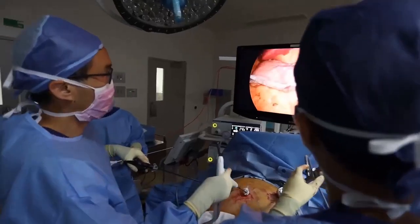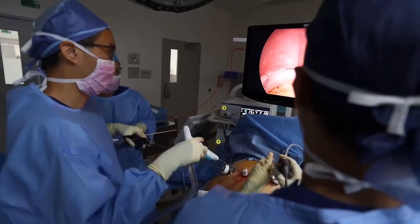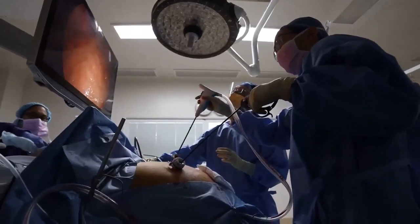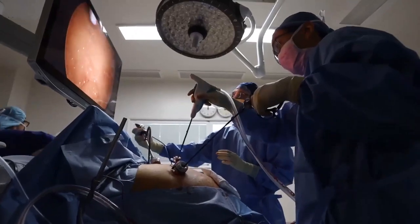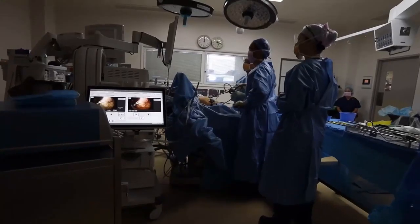Every improvement in design helps. You know, when I don't have to worry about the instrument, when the instrument does what it's meant to do, there's no breakdown, it's easy to use, easy to maneuver, and that's, you know, all I can hope for.